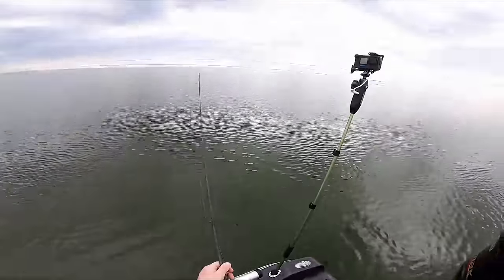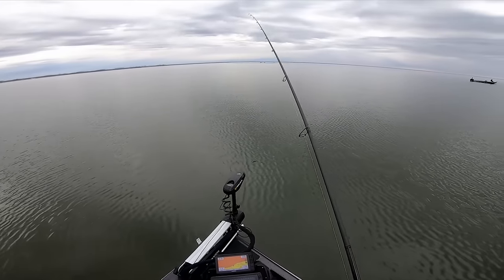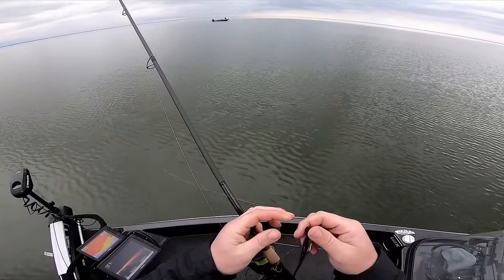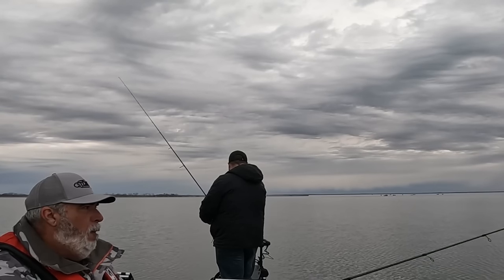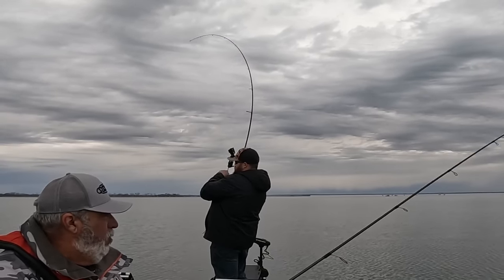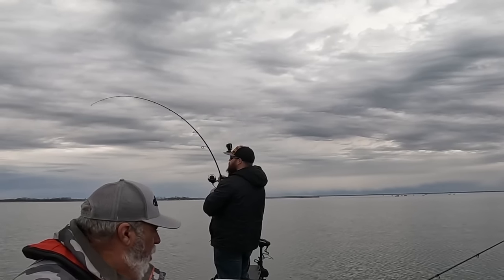Vertical jigging. They definitely both slow though. Yep, they are not moving. And I'm glad those boats aren't moving either. They can stay over there. I can share with one guy. Austin's hooked up. Hooked up. Yep. There we go. Slow, slow, slow. It's the name of the game.